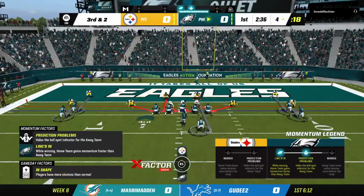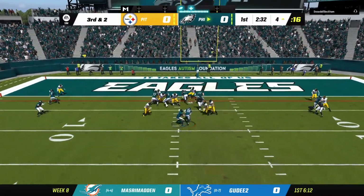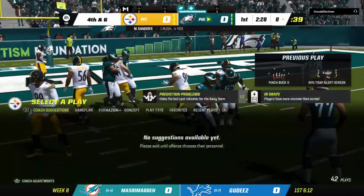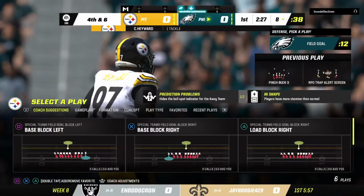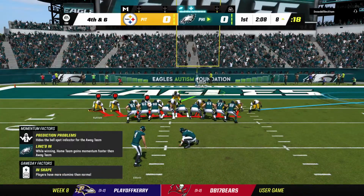They'll come to the line, needing only 2 yards to gain the first here. On third down, they'll run it with Sanders. That is not going to be any help as they dump him behind the line of scrimmage. Losing 4 yards that time, and now it's fourth down.